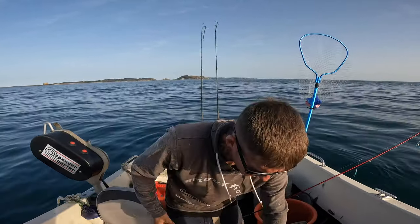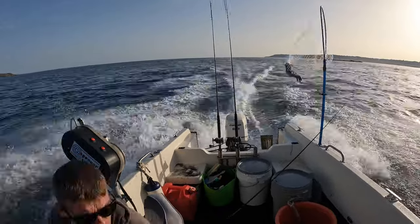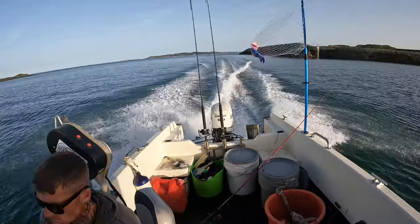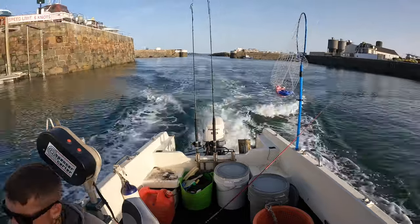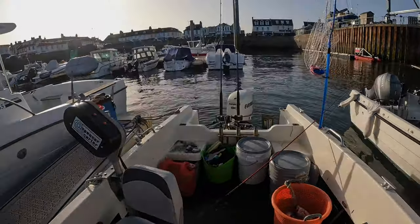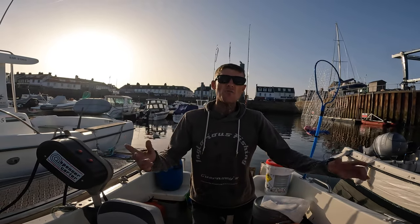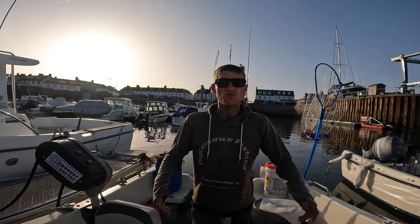Right, we're going to have to start making our way in now. Let's start heading home. So everybody, we're back into port now. Lovely couch's, lovely black bream. I hope you enjoyed this short fishing session. Unfortunately, I weren't able to get out any longer due to the gate being shut.